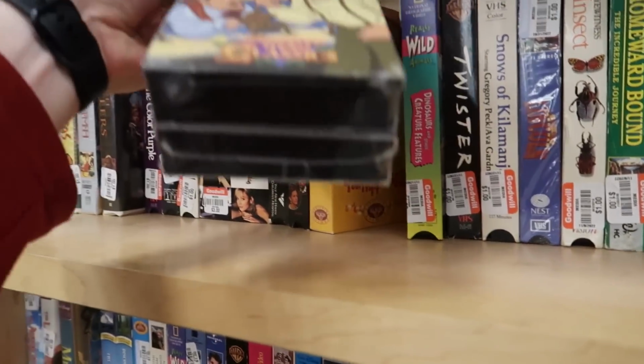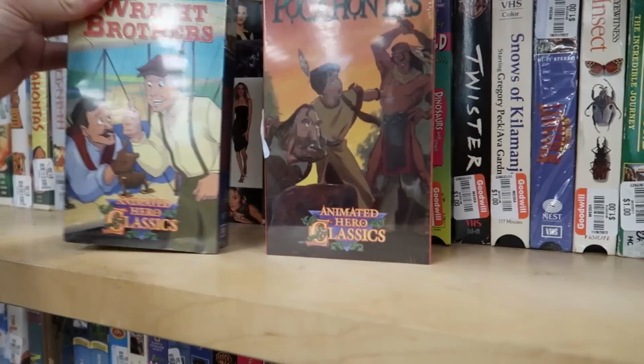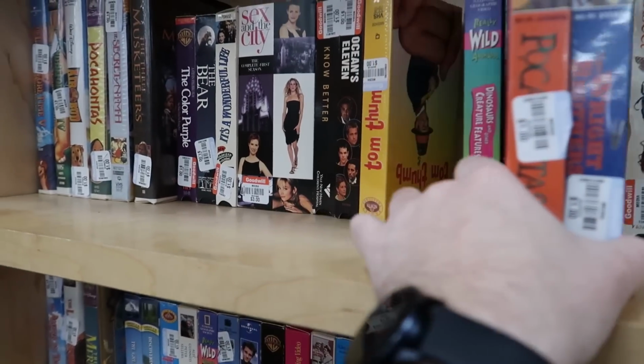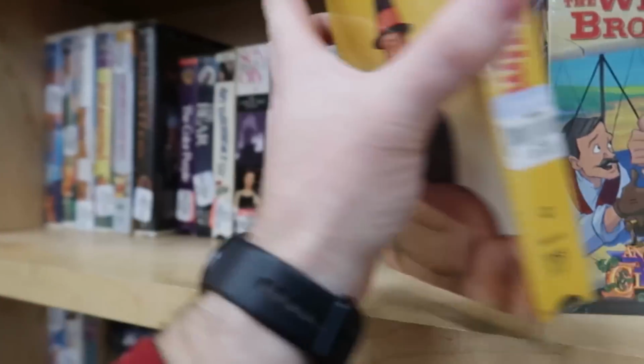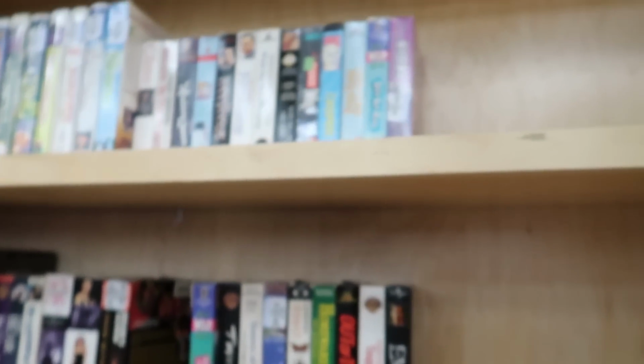Actually, these are kind of cool. Brand new sealed, the Wright Brothers animated classics and Pocahontas. They might be good. They're both only 50 cents also. And here we go, we have another one. Tom Thumb, 50 cents, brand new sealed. I think I'm just gonna snag them because they're so cheap. Why not? Let's see if there's anything else here.